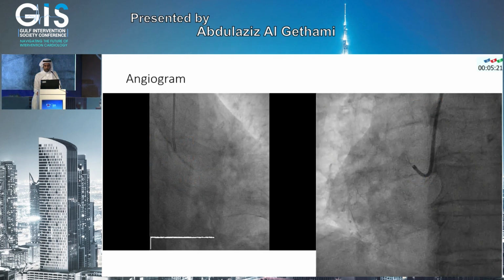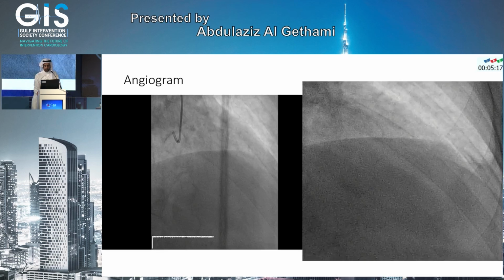Then I check with the imaging that I'm in the right vessel and the size of the vessel. I see the result with that. You may need a puff of contrast at the end to check flow. That's it. I will personally stay just for the LAD.